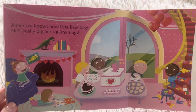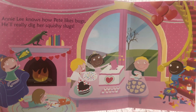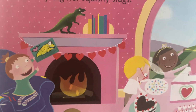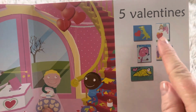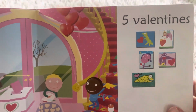Annie Lee knows how Pete likes bugs. He'll really dig her squishy slugs. Do you see the slug? A slug is a snail without its shell. Five Valentines. One, two, three, four, five. The next time I count, make sure you say it with me.